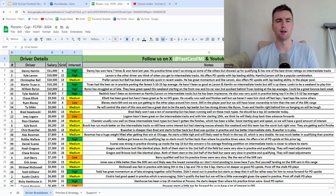Maybe Byron as well. Truex looks like he has the car to beat this weekend. He was the best car in practice, fastest across the 5 lap, the 10 lap, and the 15 lap average. Historically, though, he hasn't been as good as Larson and Hamlin on these intermediate tracks. But if you're just looking at how the teams are unloading and who's going to be fast this weekend, everyone's talking about that 19 car. So a lot of speed there. This could be a great weekend for Truex to go out there and lead a bunch of laps.